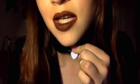He got me a little Tiffany necklace, so I'm really excited to be wearing it, and I'm going to be wearing it a lot because I've been really wanting a new everyday necklace for a long time, and he got me this one, and it's so pretty, and I love it, and it says Tiffany & Company on the front.